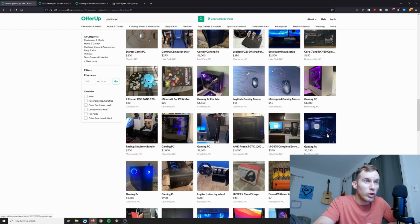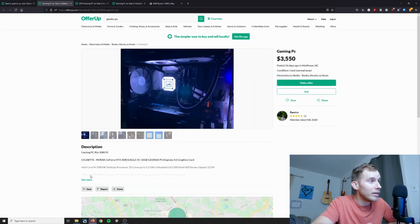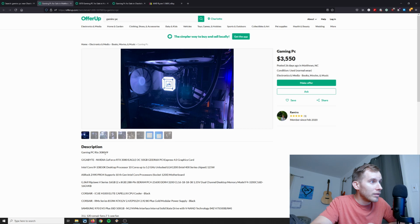Man, 3,500. What does this guy have? He's got a 3080. I don't know about 3500. Oh, an i9 10850K. He's wanting 3500. I know for a fact that processor's not that expensive. This may be like $400 new.